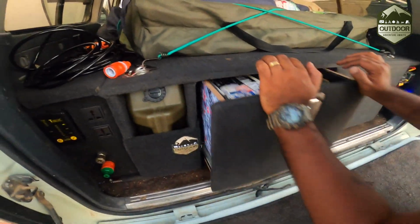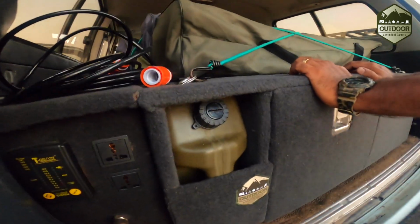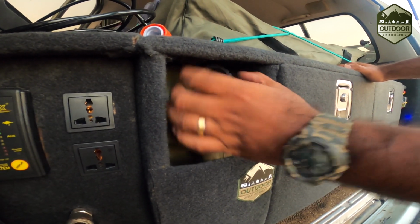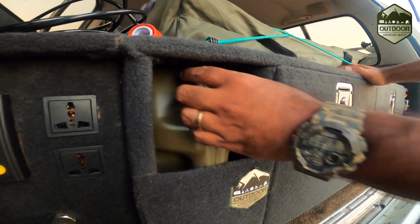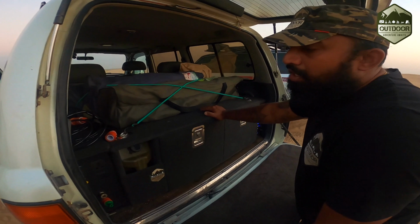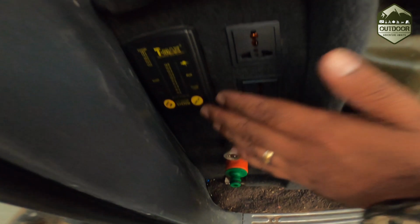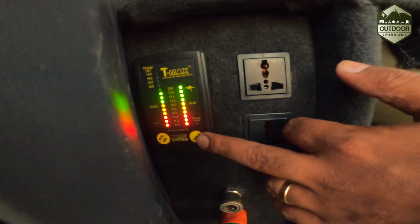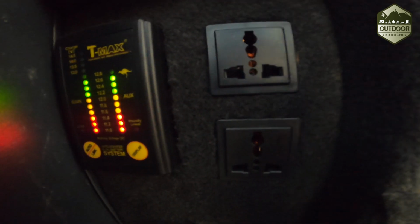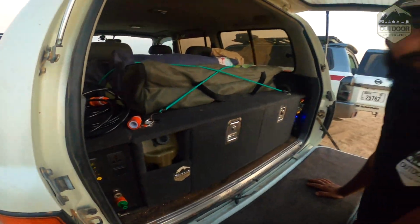And now to talk about the water tank, the 30-liter water tank. You have turned the filling cap onto this side. Yes, so it's easy to fill from any gas station here in the UAE, and I have done a small modification at the back and connected directly to the pump, and the water outlet is here alongside the compressor outlet. And this is the dual battery system that we have fitted. It's a T-Max, an Australian brand, a basic one, but so far it's been good. These are the 230 outlets connected to our 200 watt inverter.